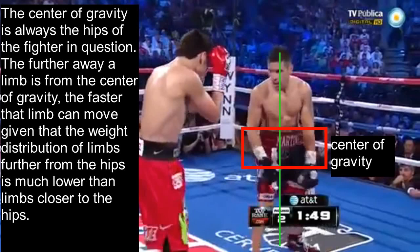So you could try this yourself. If you put your hands up at your head, and you start moving your head around, and then you try doing the same thing with your hands down low, you find that you move your head slightly faster with your hands down low because the weight distribution further away from the center of gravity is lower when you have your hands down low.